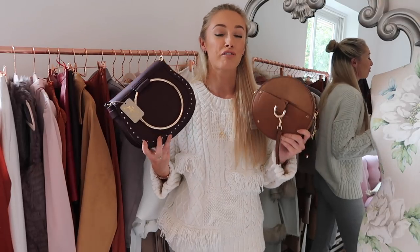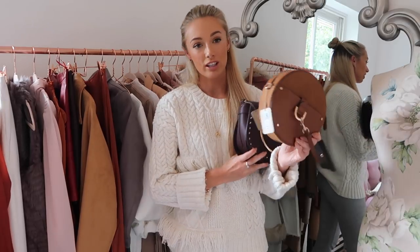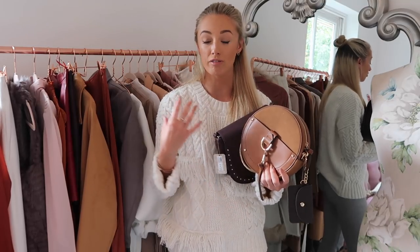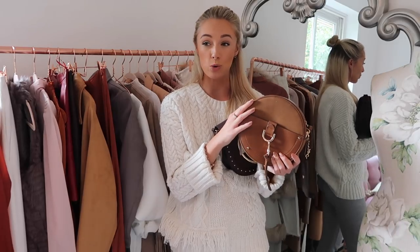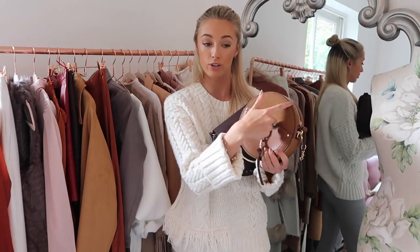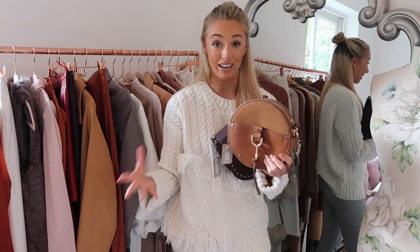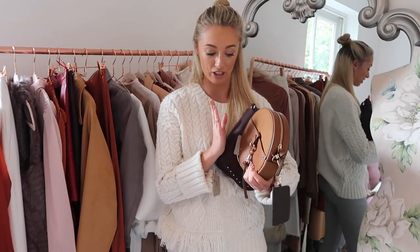I have been looking for more Chloe dupes recently and totally fell in love with these two. Obviously, this one is slightly less of a dupe. In fact, I really like that they're not trying to majorly copy them, but they just have very much inspired design details. If you've seen the new Chloe bag, I don't know what it's called, but it's almost like a tambourine shape. It's round and it's got like a golden round handle coming off it. That just tells me that round bags are going to be huge this season. If Chloe are doing it, then sooner or later everyone else is going to be doing it. So I thought I'd hop in on that trend quite soon and invest in this little one here.